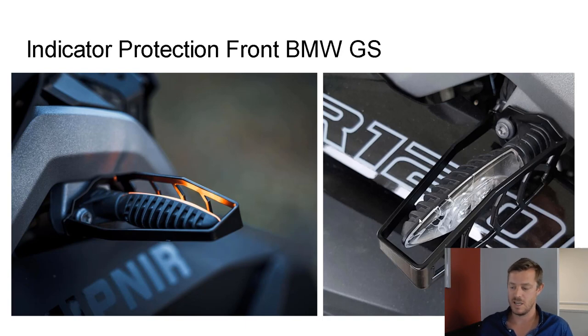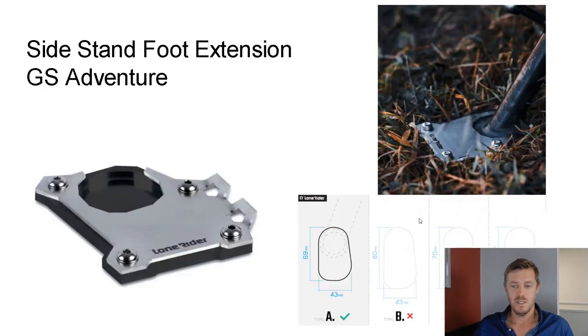Also coming out this Friday, pre-sale: side stand extension, a must-have for basically every bike. It'll enlarge your footprint on the side stand, so your bike doesn't fall over in soft mud, grass, or sand. This is for the GS Adventure 1200.